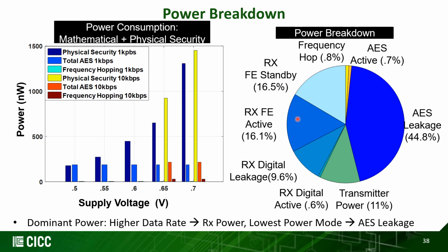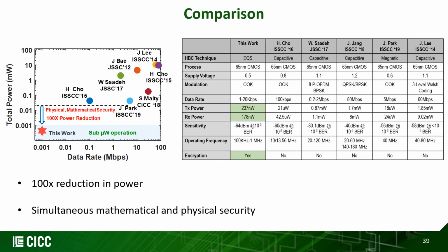Now let's look at how these power numbers compare with other state-of-the-art HBC transceivers. Our work shows a 100x improvement in the power consumption compared to state-of-the-art HBC transceiver implementations. And also this achieves sub-microwatt HBC operation for the first time. It also simultaneously provides mathematical and physical security, which is not present in any other HBC implementation previously made.